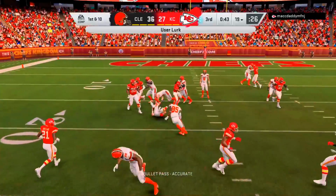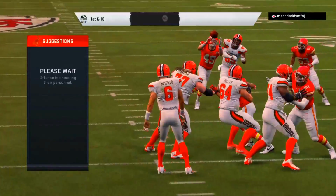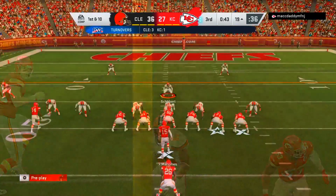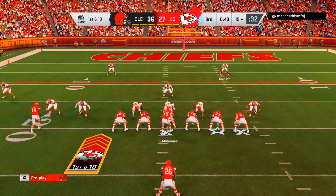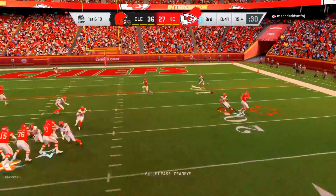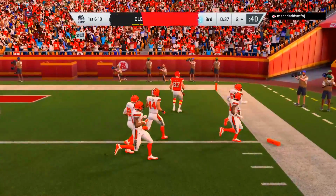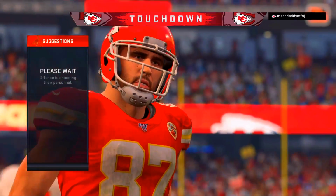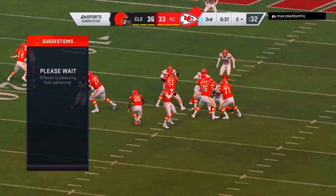Into heavy traffic, and it's intercepted. Picked off at the 20, so they will set up shop. Excellent field position in the red zone at the 19-yard line. On first down, Mahomes. It's Kelsey on the ground. And he takes this into the end zone for a Chiefs touchdown from 19 yards away, as they have now chopped this lead down to 3.